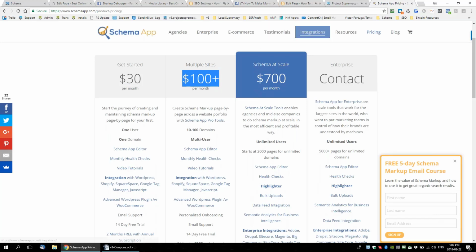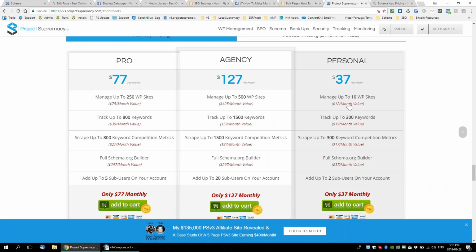We're giving you unlimited schema for $37 a month, plus a keyword rank tracker, a WordPress manager, which I'll go into in a little bit if you want, the schema builder, the open graph settings. I haven't even talked about our affiliate link cloaker and stuff like that, guys. There it is, $37 a month. Like I told you, if you guys want to go higher up to 250 sites, you can go $77 a month. If you want to go up to 500 sites, you can go $127 a month.